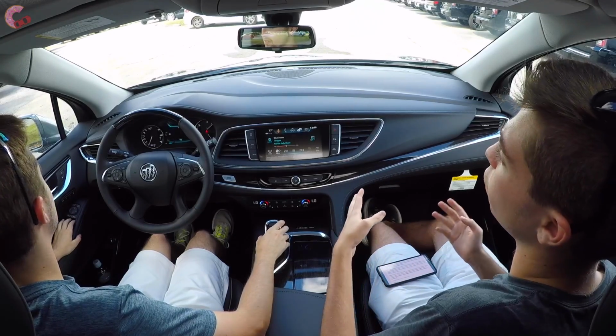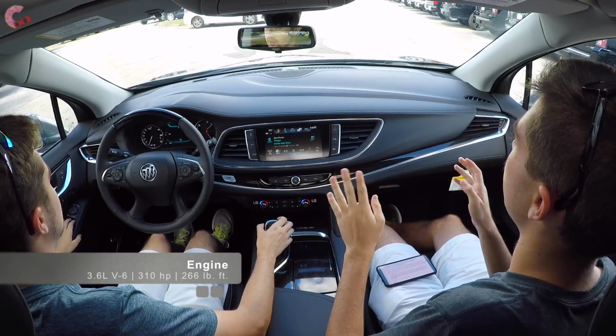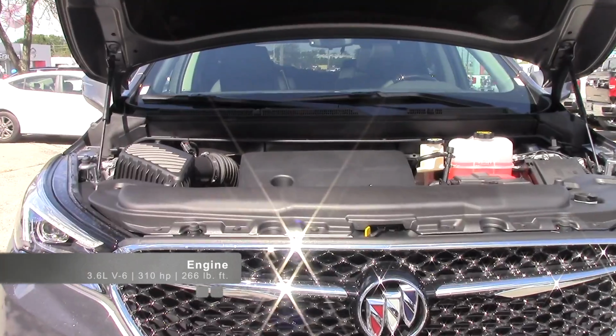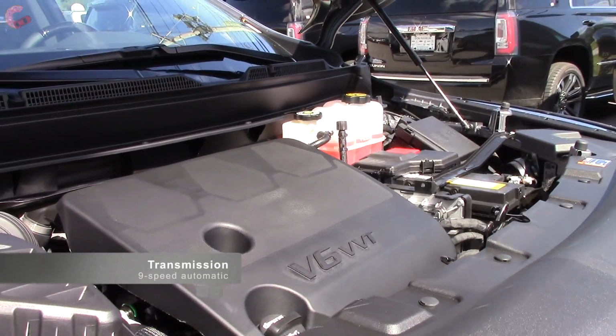Alright, so under the hood of the Enclave, you're going to find things that are pretty simple. You'll find a 3.6 liter V6 on all models, and that engine produces 310 horsepower and 266 pound-feet of torque. The transmission is a 9-speed automatic, and power can be put to the ground by one of 3 different drivetrains.